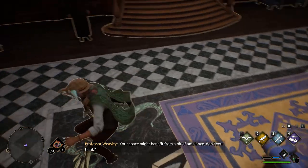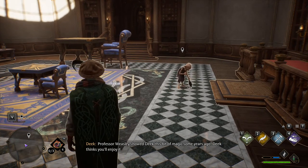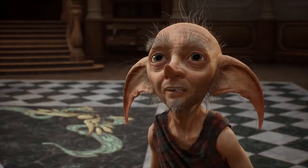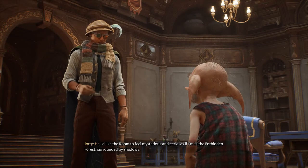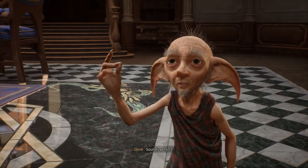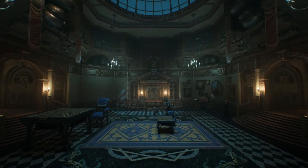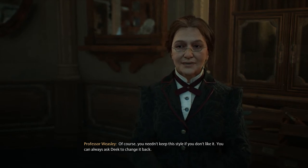For a bit of ambiance, don't you think? Deke, would you mind? Of course, Professor Weasley. Professor Weasley showed Deke this bit of magic some years ago. Deke thinks you'll enjoy it. Come and talk to Deke when you're ready. Professor Weasley said I should ask you about... Of course. What sort of overall look most appeals to you? I'd like the room to feel mysterious and eerie, as if I'm in the Forbidden Forest, surrounded by shadows. Oh, sounds perfect. Quite a difference. Of course, you needn't keep this style if you don't like it. You can always ask Deke.